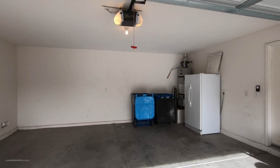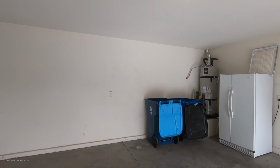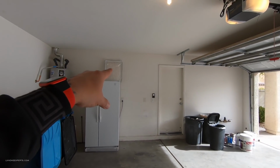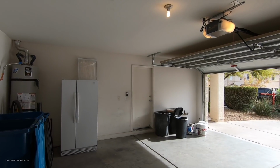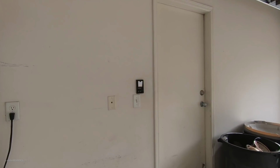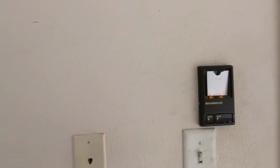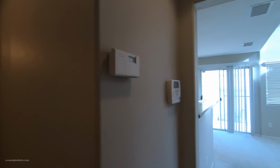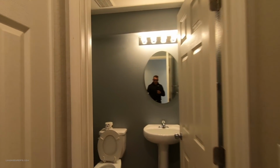I love the fact that you have a refrigerator outside, but I guarantee you that's probably not a designated outlet or designated line. Man, they got a Cat 6 right here. The garage definitely needs to be painted. Carpets need to be ripped out. I guess while I'm here, I'm just going to turn off the lights. Gonna kill 2 birds with 1 stone.